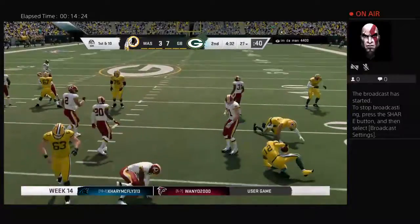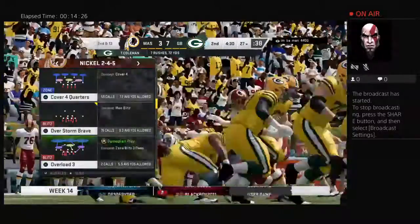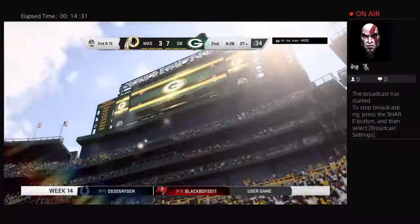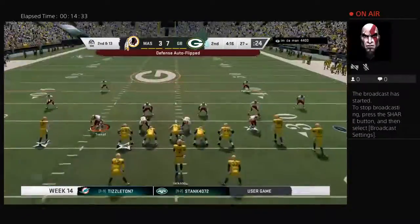On 1st down, it's Coleman. And he is going to be stopped cold behind the line of scrimmage. That's going to wind up a loss of a full 3 yards on 1st down.